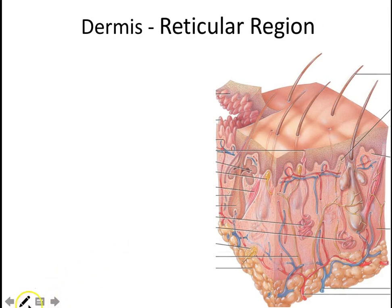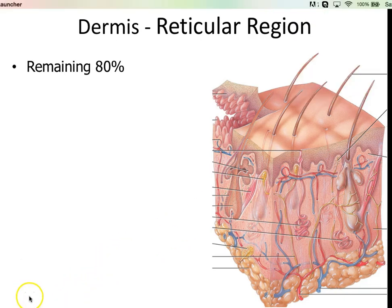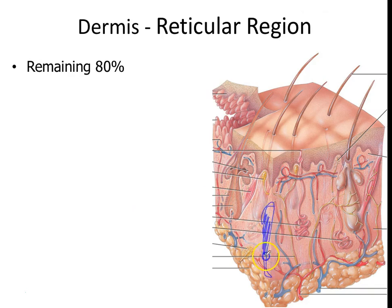Right. So underneath that papillary region, the remaining 80%, is going to be this reticular region. It's a vast majority. So basically the rest of this, all of this area in here, right? All of that is going to be our reticular region.